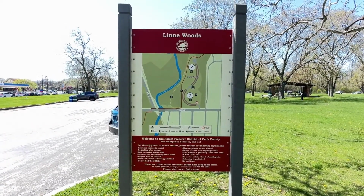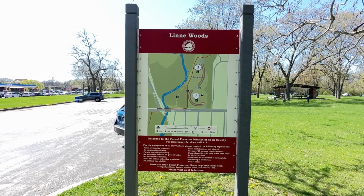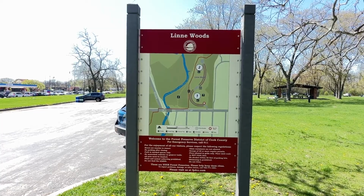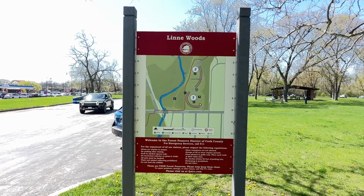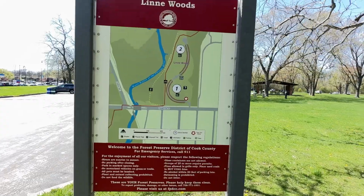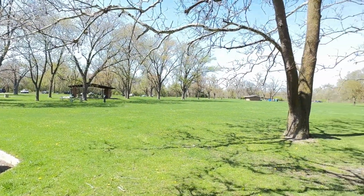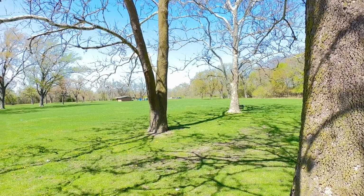So one of the maps of Linwood, as you could see it, it's a really big park or forest preserve. It's very close to the railroad tracks, and it's very close to the Chicago River. I don't know. We'll take a quick look, a little panorama view of it, and then we'll move into it.